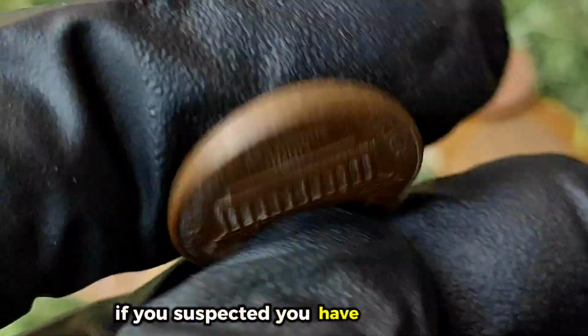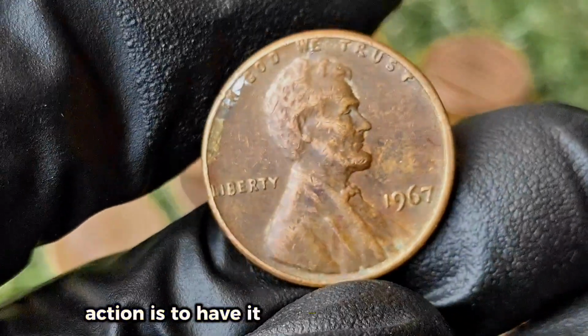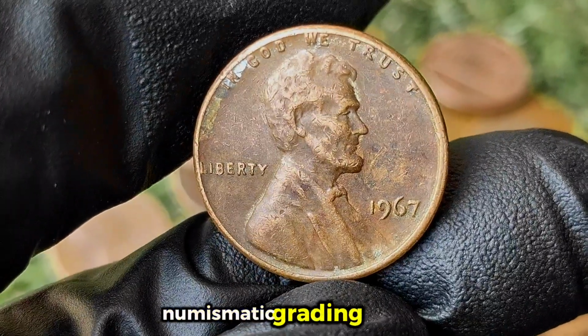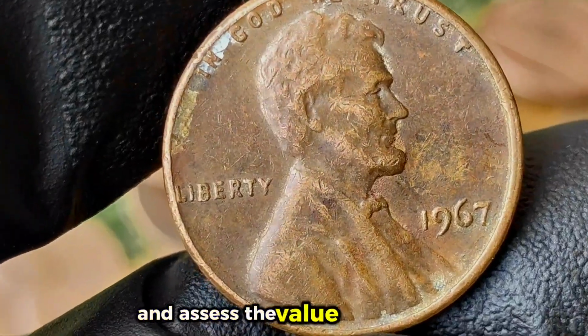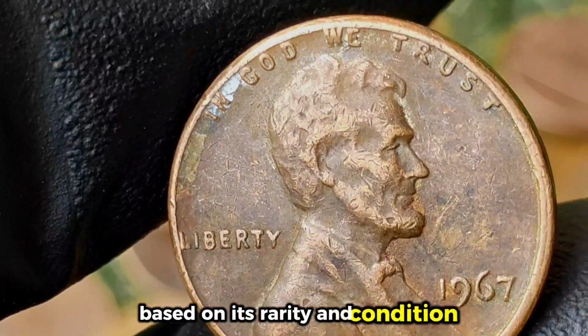If you suspect that you have a rare error, the best course of action is to have it evaluated by a reputable numismatic grading service like PCGS or NGC, as they can help authenticate and assess the value of your coin based on its rarity and condition.